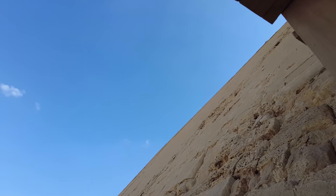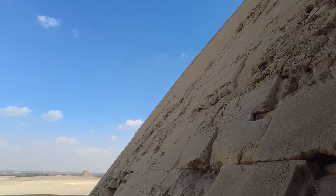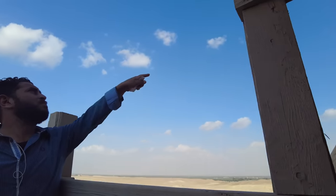See how is that originally. How it's looking, the Giza pyramid. How it's looking, all the pyramids in all Giza. Come here. See the top.